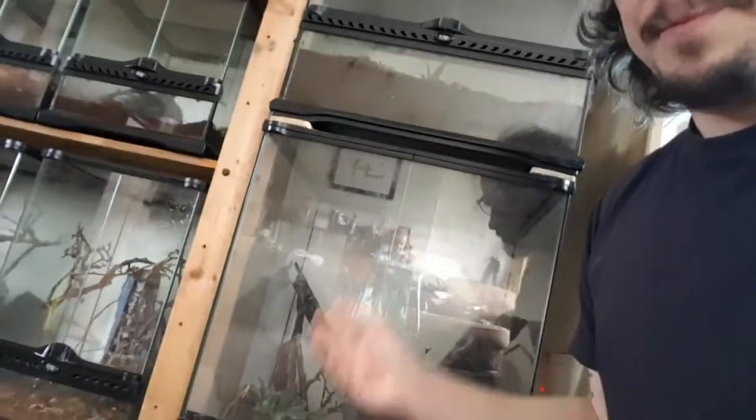Okay, so I'll give you a few clues as to what we're going to be looking at today. This is one of the animals you'll have seen in other videos, but lives in here. But I've not really done many videos about it, which seems a bit of a shame considering they're pretty awesome creatures. So first of all, a few clues, maybe you can guess what they are.